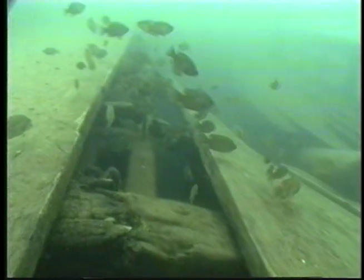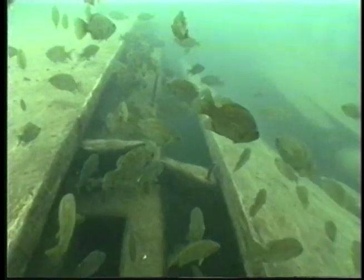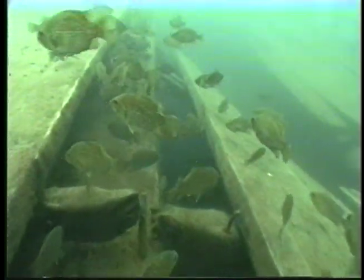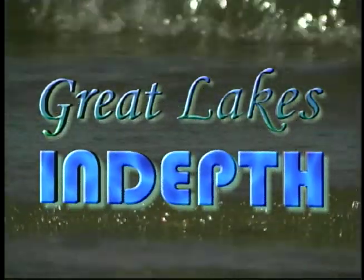We'll also get a close-up view of a school of rock bass. These colorful fish are found throughout the Great Lakes, especially near wrecks. All that and more on the next Great Lakes In Depth. I can't wait to show you Tobermory. It's truly a dive mecca for those of us who dive the Great Lakes.